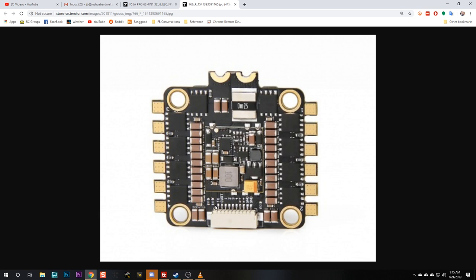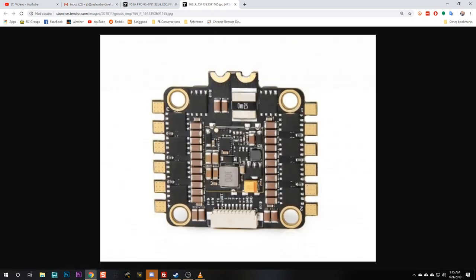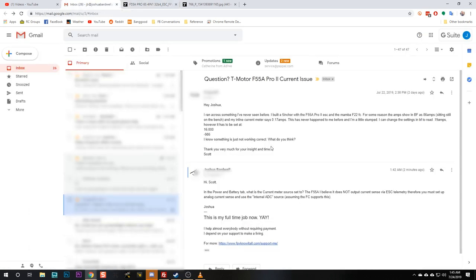So what you need to do is go into Betaflight and make sure that your current sensor in the power and battery tab is set to internal ADC. And you're going to need to connect the current wire to the current sense input on your flight controller, assuming it has one, which not all of them do, and in which case you might be out of luck. That's the answer to your question, Scott.